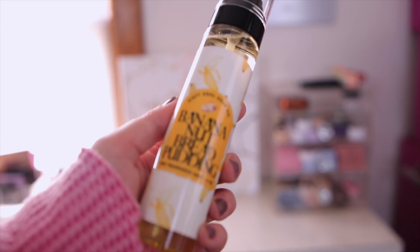They really know how to capture the fragrance of the candles into the body care, which I am just shocked about, because I know even when Bath & Body Works does it, they still don't always nail it, but this is so spot on. I love this scent.